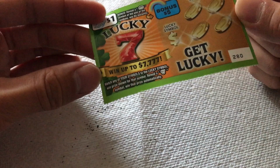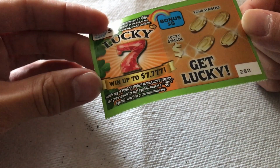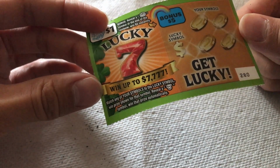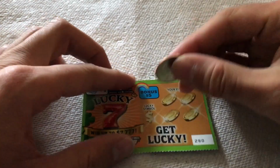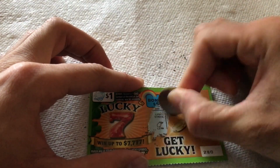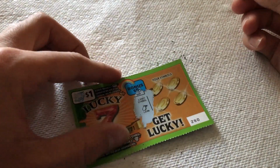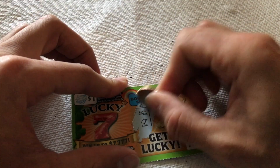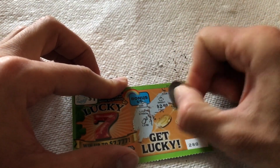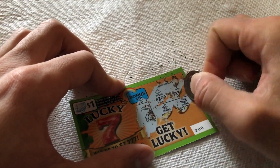Alrighty, next ticket. Lucky 7. Match any of your symbols to the lucky symbol and win the prize shown for that symbol. Reveal a 7 and win that prize automatically. Alright. The lucky symbol is a lemon. That doesn't sound good. My symbols are a rabbit, a diamond, a banana, and a cookie.